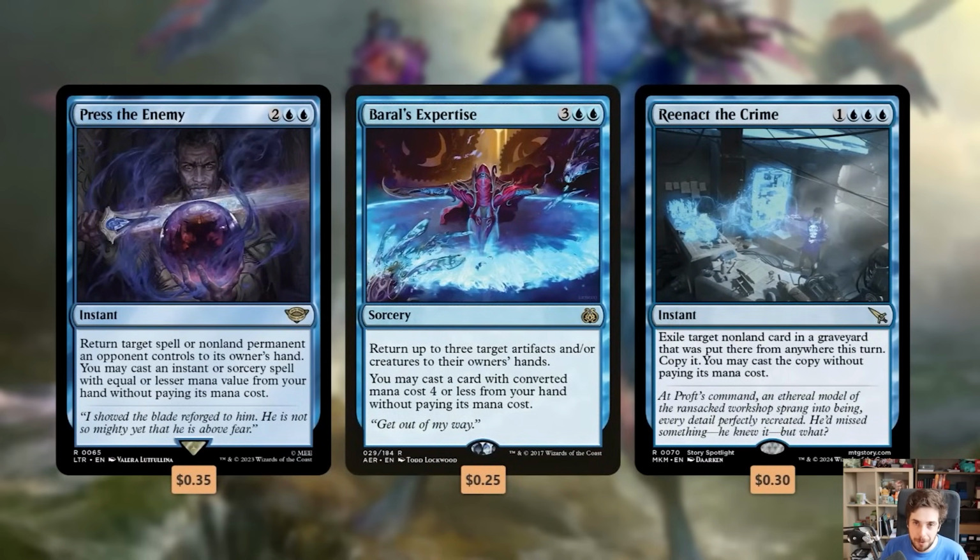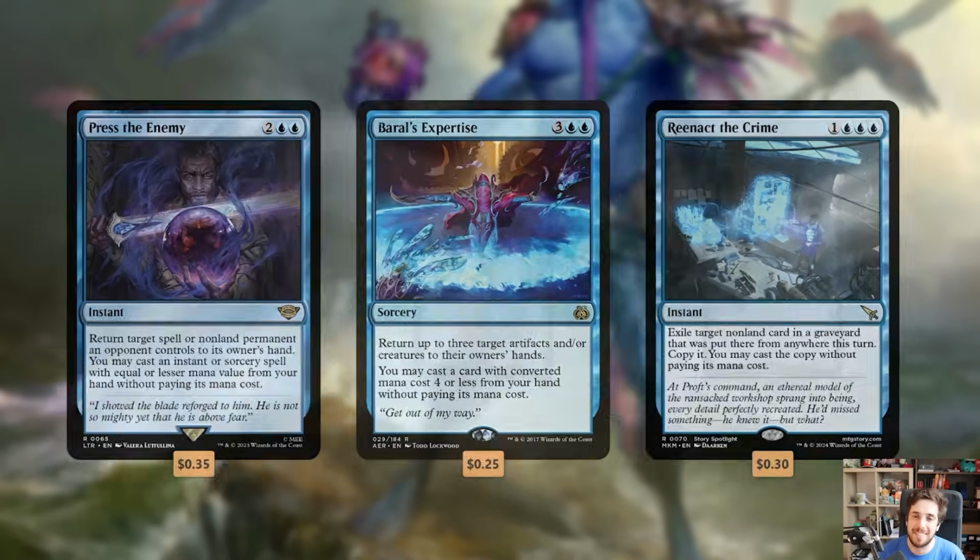There's other cards also that multi-spell, if you will, like Press the Enemy can disrupt our opponents, either bouncing a spell or a non-land permanent, and then boom, we get to immediately cast something else. Brawl's Expertise, bounce a whole bunch of stuff, then cast something else. Reenact the Crime, cast a spell that you then get to cast another spell from the graveyard that just went into the graveyard. Double Talrand triggers for all of them. It's awesome. I love these.